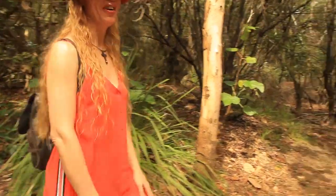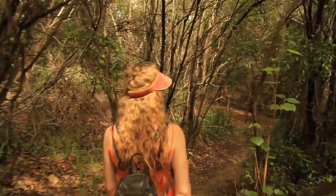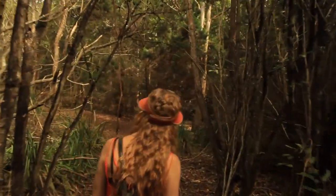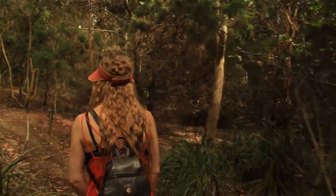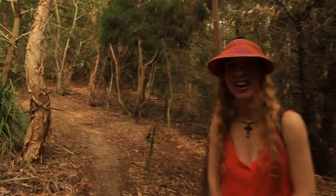What's really interesting on this Federation Walk too is you can see these little tracks that go off the path. They're not official tracks, but if you're game enough, you can go down and explore and see what you find. Ooh. I wonder if we're going to find any bits of clothing.